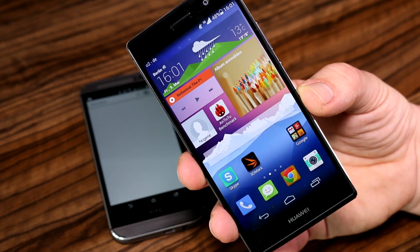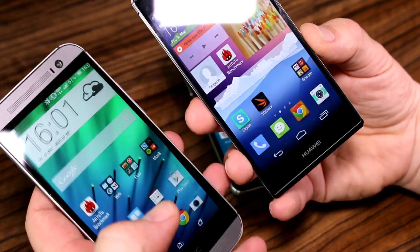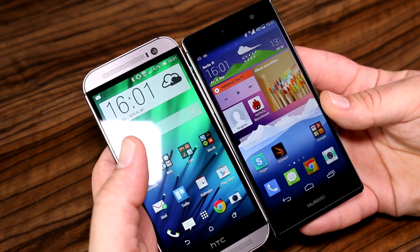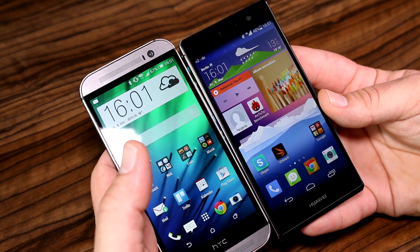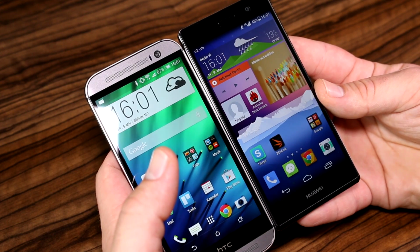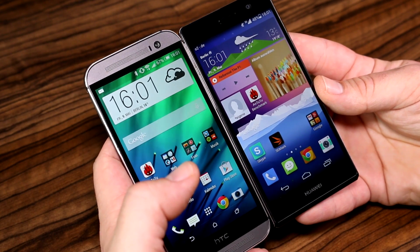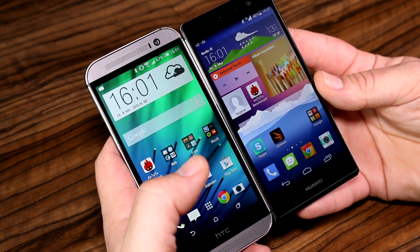But let's quickly compare the Huawei Ascend P7 and the HTC One for a second. So if you look at both devices from the front, you'll see that the HTC One, although it only has a 5-inch screen, is a bit or quite a lot taller actually than the Ascend P7. That's because of that, well, kind of unnecessary room taken up by the HTC logo down there, but also because of the BoomSound speakers that are on the HTC One. And yeah, they just make the device bigger.